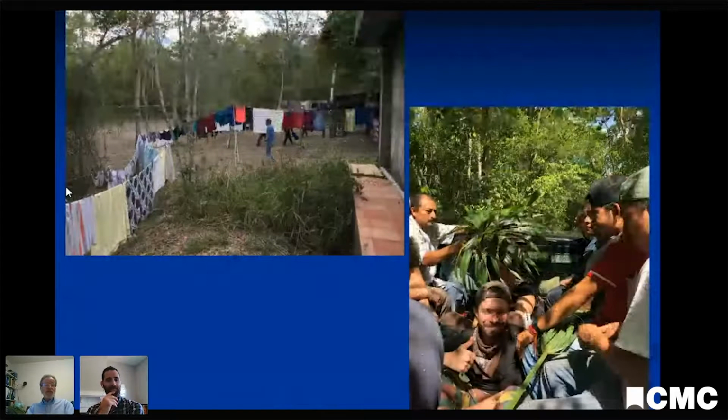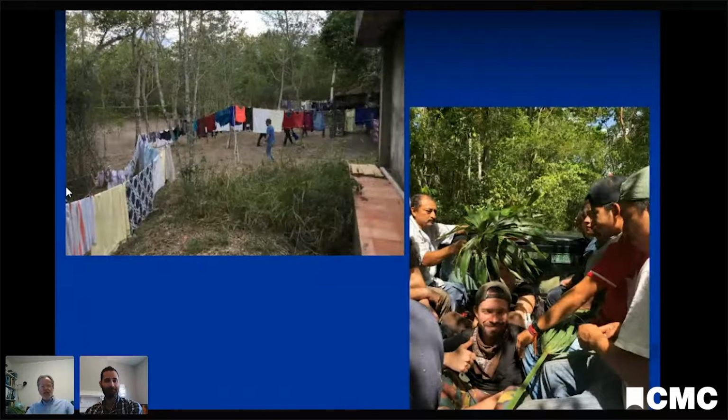This is how we live. These are two particularly exciting events of the day or the week. Laundry day. This is our field camp out in the middle of nowhere. It's a 6-hour drive. If you got sick and you needed to go see a doctor, it's a 6-hour drive through the jungle to get to the doctor.